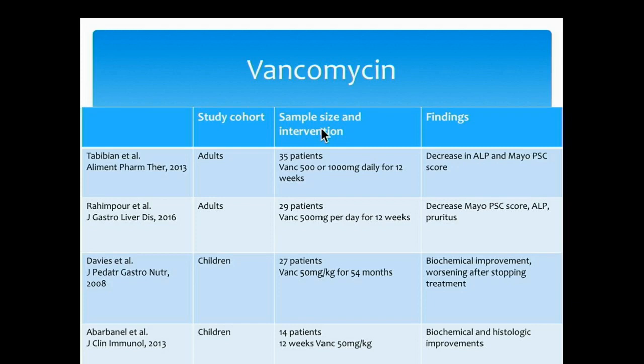So patients also ask about alternative therapies. Vancomycin has been studied for PSC, but again, these have been only small studies. Typically, vancomycin is given for 12 weeks, and the outcomes that are looked at include improvement in alkaline phosphatase, Mayo Clinic PSC risk score, and this was a review article which highlights some of these studies. The take-home message from this review article, though, was that even though there are studies available, more studies still need to be done before vancomycin can be routinely recommended.